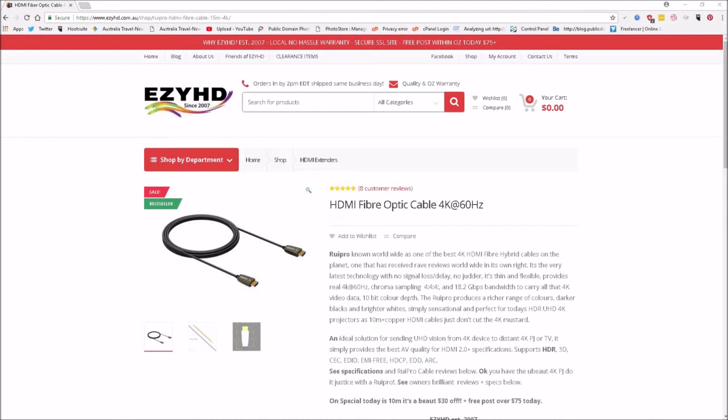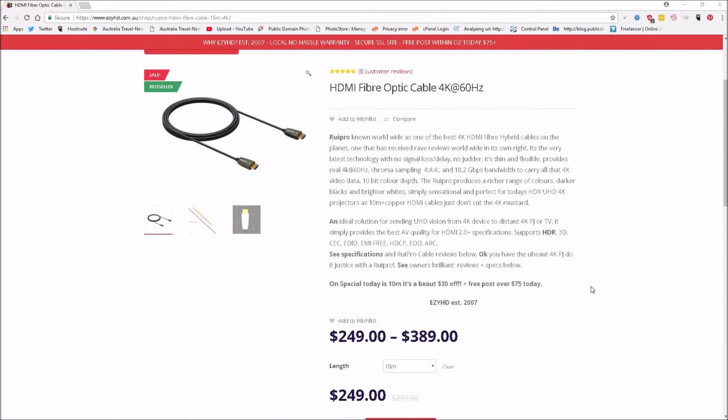HDMI 1.4s, you can try this, guys. There's no reason not to. Theoretically, it should work, but you won't get the most out of the resolution. And if you've got the longer distances, HDMI 2.0: if you go with 2.0A and above, you get the high dynamic range video support. So with your HDMI 2.0Bs, you're going to get the most out of your system, okay?